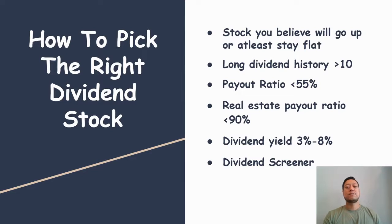So the second thing to look for when you're looking at stocks paying dividend is long dividend history. At least 10 years or more that they've been paying it out, and you also want to look at some increases as well. But as long as they have been paying it, then you should be good to go. The payout ratio should be under 55%. The payout ratio is basically the net income of the company that pays out to the shareholders. So 55% or lower is usually a good indicator that the dividends will still be paid out long run.